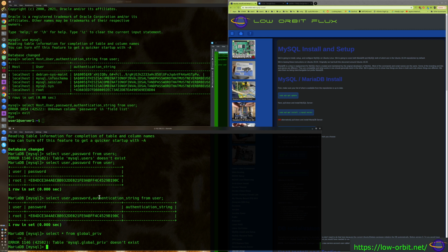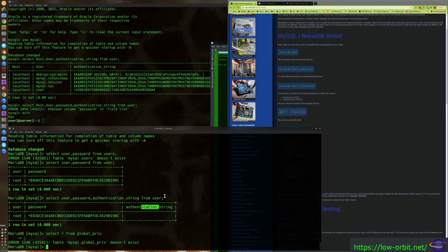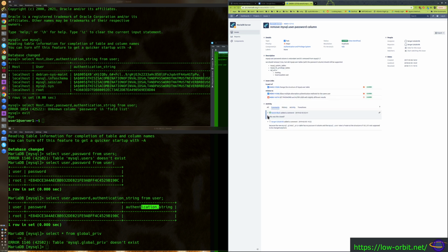There's some inconsistency. So I looked this up a little bit, and we're using version 10.3.29, but supposedly in 10.4 they're going to do away with the password field completely and only use the authentication string field. I've also heard there's actually a ticket open here. Apparently, someone is recommending to get rid of this password column because it's already been removed from MySQL, and they're recommending to remove it but keep support for it for old tables. I believe they're just completely going to remove it though.